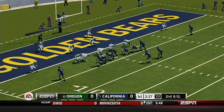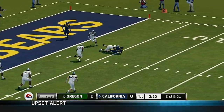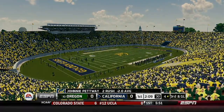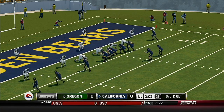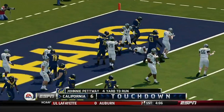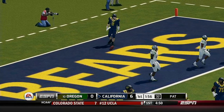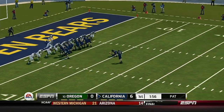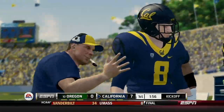Here we go. Tackled for a loss. It's third and goal from the 3, and this is a very big play for both teams. Touchdown, California! Converts the extra point. An 11-play, 69-yard drive, and they get it in for 7.